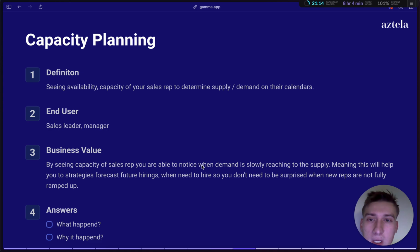When do you need to hire? Do you need to hire now? Is your capacity good for the next 3 months? Because if you're going to be hiring, that means that you need to hire right now if you think that specific sales rep is going to be ramped up in the next 3 months, right? So you need to be determining that. Now, this is very helpful, so you're able to see and pinpoint future strategies down the line.